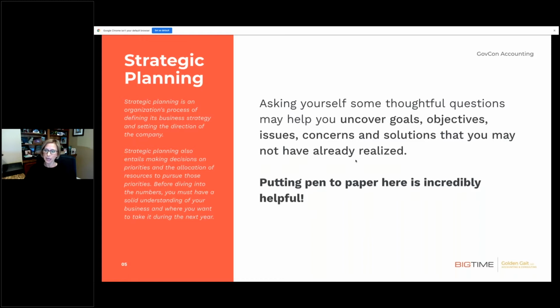And I think putting pen to paper here is incredibly helpful. And the reason why I mention that, we are very much, everything is online. And I'm from back in the day when you come out of college, you're actually running numbers on 13 column paper and adding it with a 10 key. We didn't do the computers like that very much. They were just coming out and businesses were starting to use them. And pen to paper for me, it just gets the creative juices flowing. It really makes you think about things.